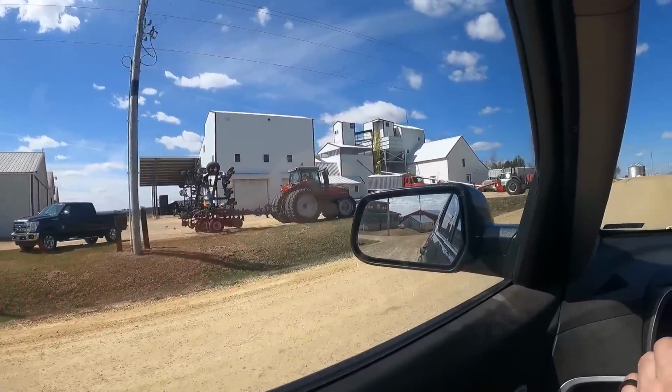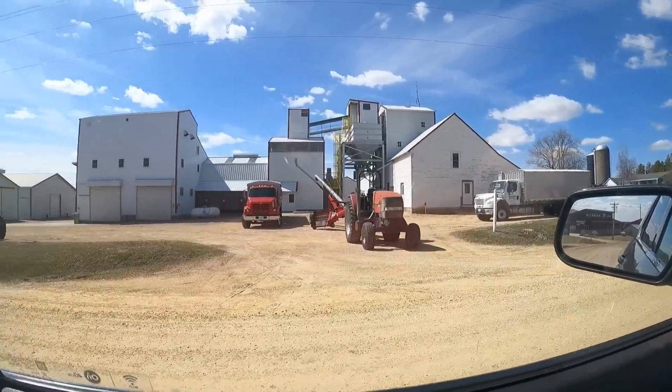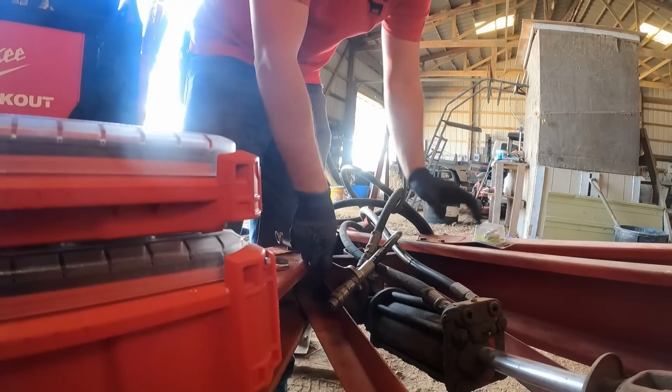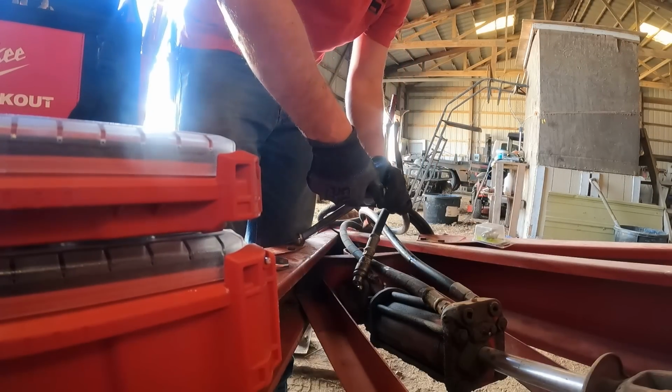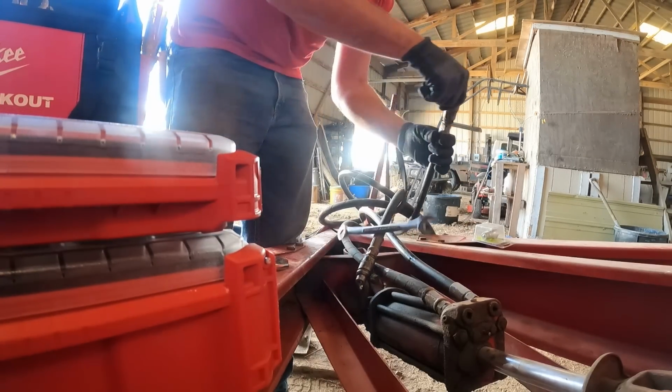Okay, let's head to Bellevue. I got the seed from our local seed retailer. Sitting in the back. Let's head to the farm. Let's go see if I can break some things. Okay, so forgot I had my camera, but oh, my dog jumped out. I don't know when that happened.